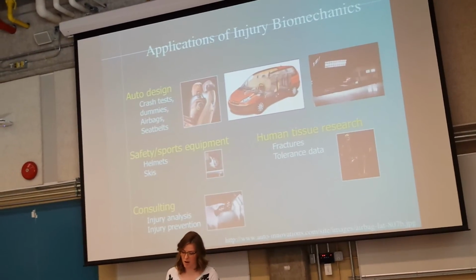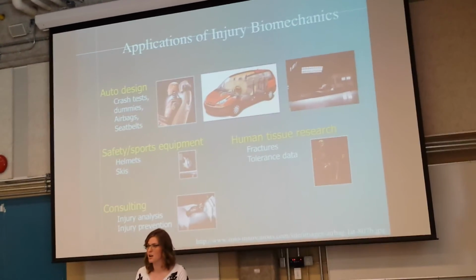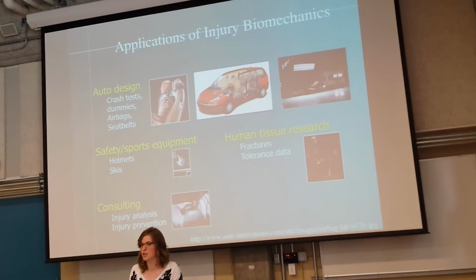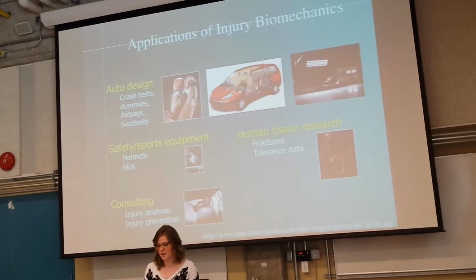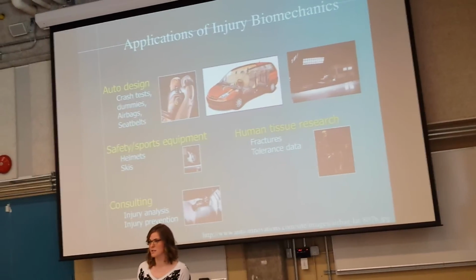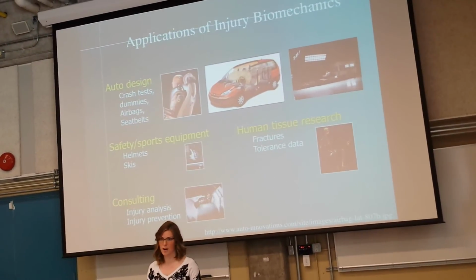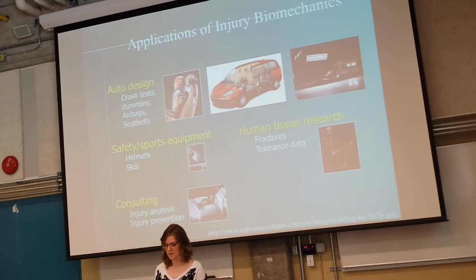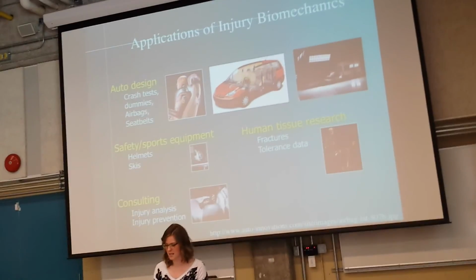And then last of all is consulting, and this is where we can get into kind of forensic analyses. So we can look at the human body and injuries that were caused in an accident, and based on those injuries come up with probable scenarios in which the injuries occurred. So those injuries become our evidence, whereas in other fields it would be mechanical evidence, or that's not related to the body. And that again is a job that occurs within industry.